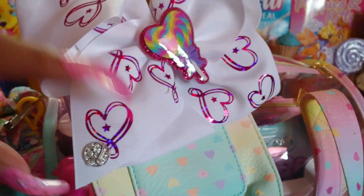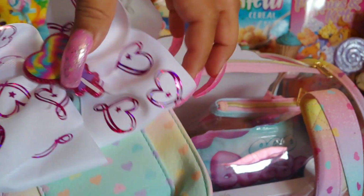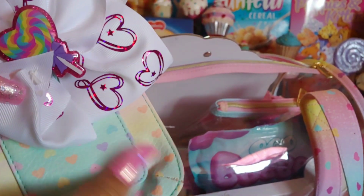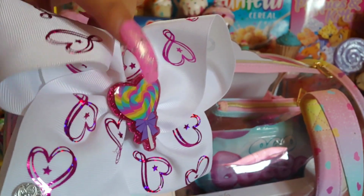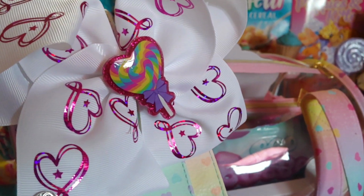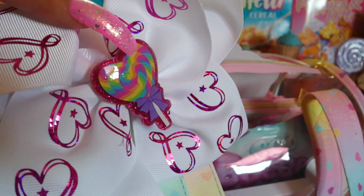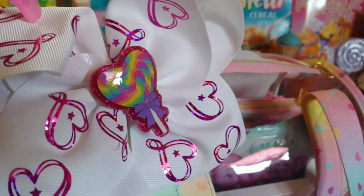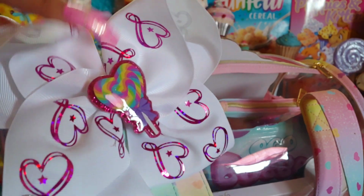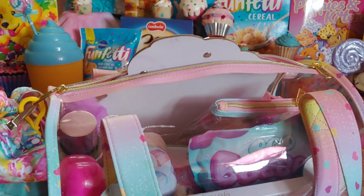This wallet right here, it's cotton candy-ish too, and it has baby sprinkles all over it. Really pastel, light colored, and I added my bow with the lollipop candy there, a rainbow lollipop. It has glitter all over and embedded around the lollipop. It's really pretty. It has pink metallic all over it, and it's also a JoJo Siwa bow. And here's the back to it.